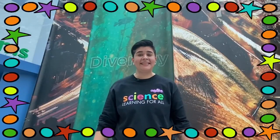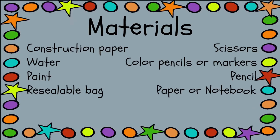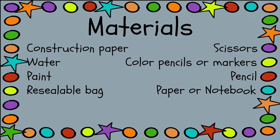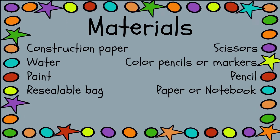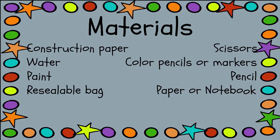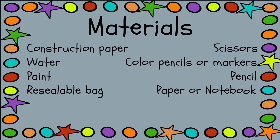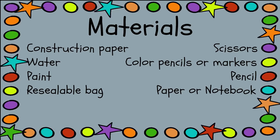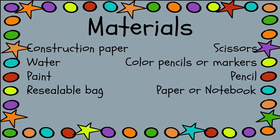So scientists, that means you'll need some supplies. Don't worry, we'll give you enough time to get what you need. Here's a list of the things you'll need for the show today. While you watch, have an adult help you find what you need. Today you'll need construction paper of any color, water, paint, a resealable bag, scissors, color pencils or markers, and you'll need a pencil and paper or a notebook for the whole show to help you keep track of everything we discover.